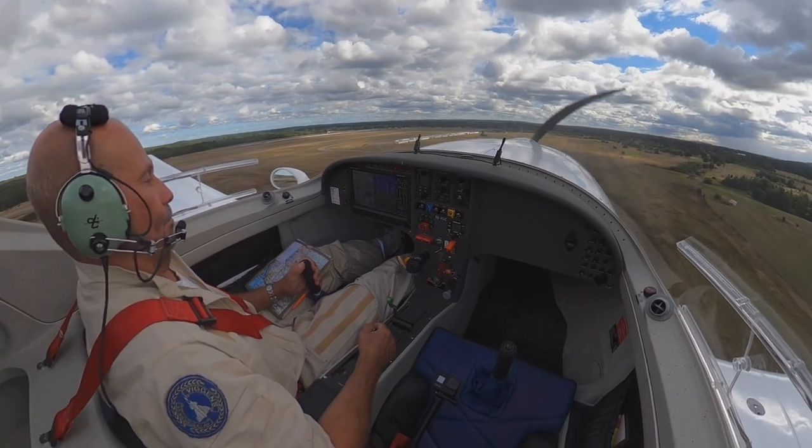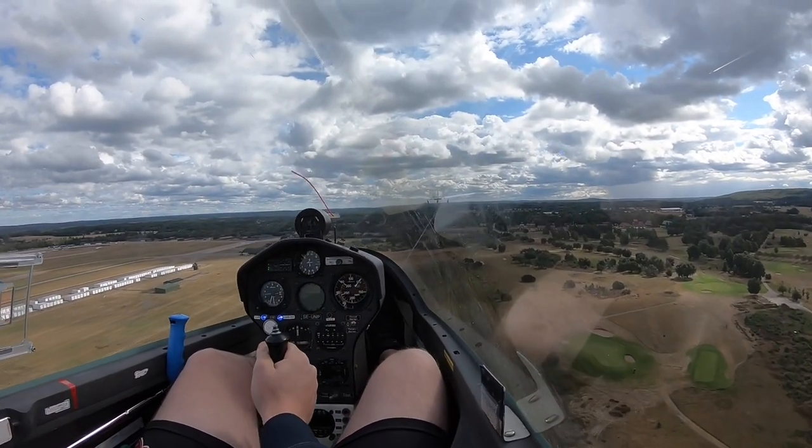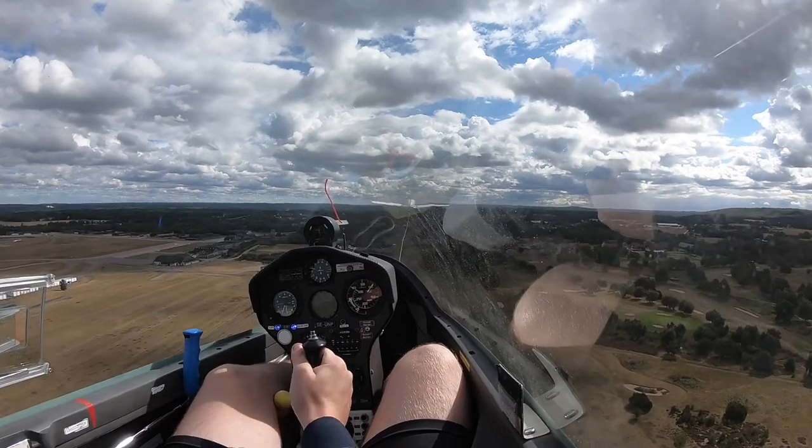Constantly looking for areas where there are distinctive clouds where we can find thermal uplifts, because that's what the gliding pilot wants.